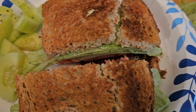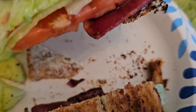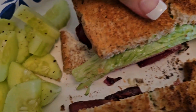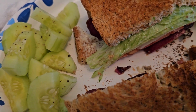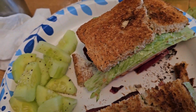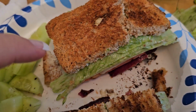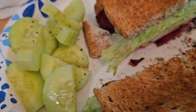Okay, and as you can see, I toasted my bread a little bit too long, so it's kind of breaking. But that's what it looks like. It's still good anyway. So I've got that, and then I have my cucumbers. So I'm counting the BLT as 6: 2 for the bread, 3 for the bacon, and 1 for the Laughing Cow cheese wedge. And then for calories, it's between 280 and 300 calories.